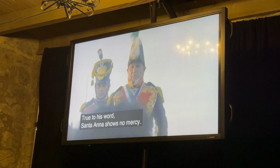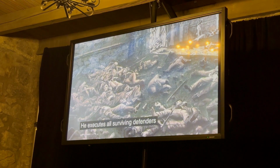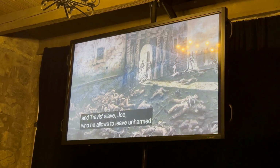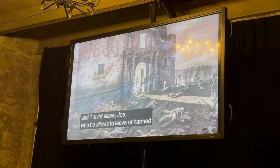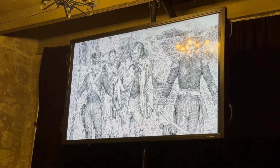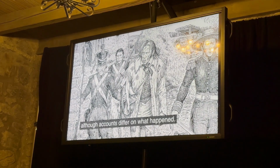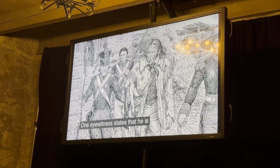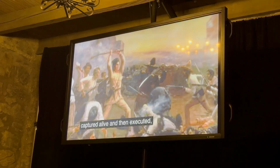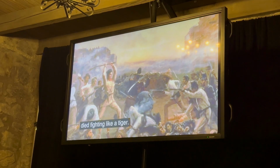True to his word, Santa Anna shows no mercy. He executes all surviving defenders, but spares the women, children, and Travis's slave, Joe, who he allows to leave unharmed to tell the story of what happened. Crockett, too, dies in the battle. Although accounts differ on what happened, one eyewitness states that he is captured alive and then executed, while Joe later recounts that Crockett died fighting like a tiger.